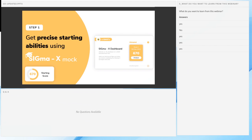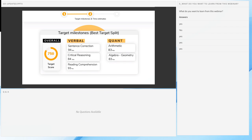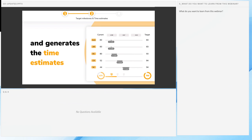So he knew he needed help in verbal, but we said, we need to know your verbal abilities because we need to figure out where you need help. Okay. So he took the Sigma X mock. These were his scores. So you can really see SC and CR were issues. Quant, he was fantastic. RC was really, really good. So accordingly, the test said, hey, you got to buck up if you want to get to a 750, because he wasn't just looking for an admission, he was looking for an admission with scholarship. So he had to push that in, and he had to push that RC as well.